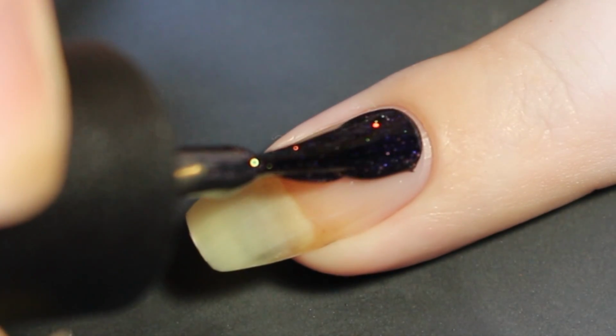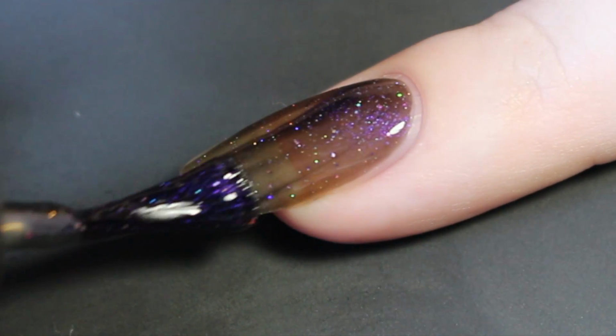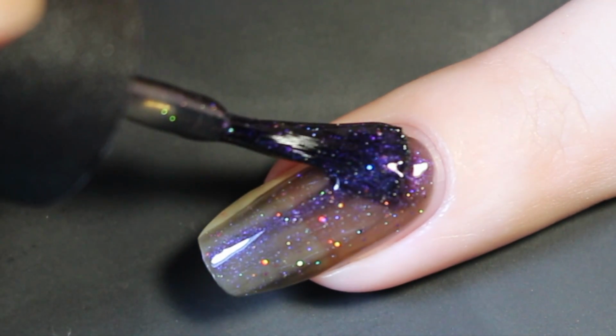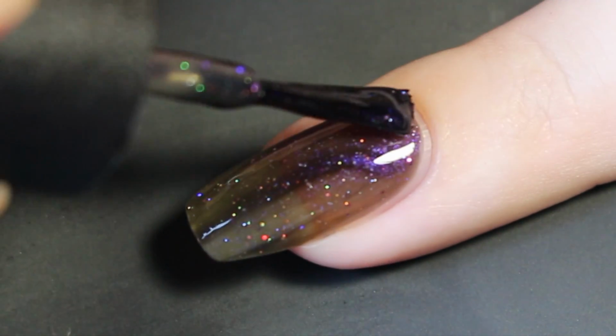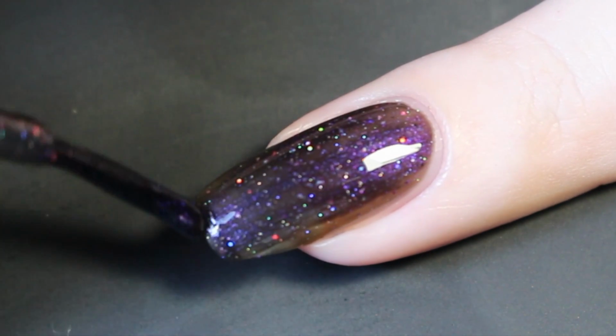So here is one easy coat. This polish does look like it's in more of a black jelly base, so you may have to build this one up a little bit. That violet shimmer is seriously super strong. At one coat it is a tiny bit streaky and a little bit sheer, so I'll let this dry and then come back in for a second coat.